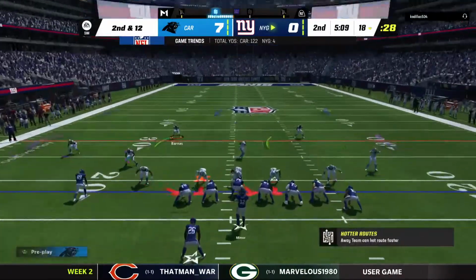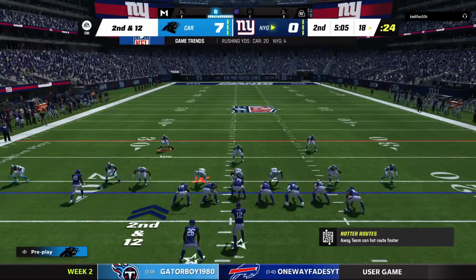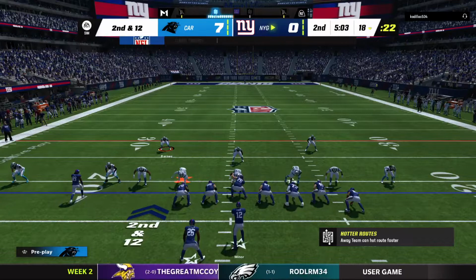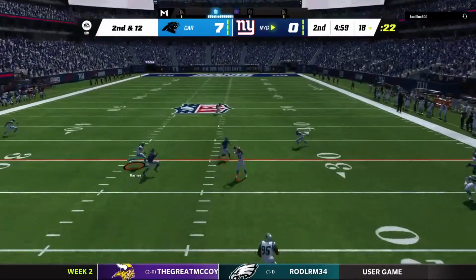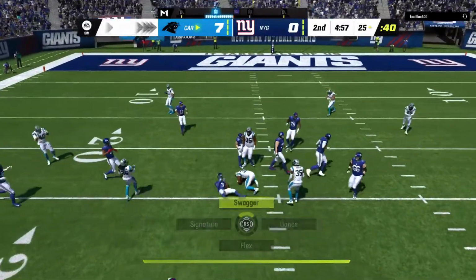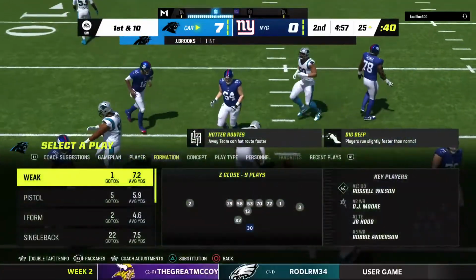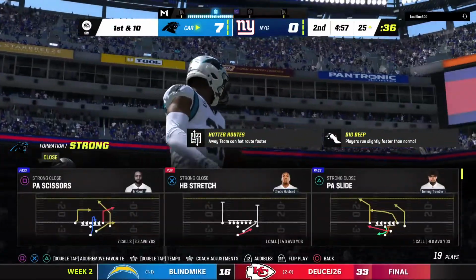So the opening play of the drive goes backwards. Now they'll come up on 2nd and 12. He'll look to throw. Thrown across his body, and it's intercepted. Jordan Brooks with it. And his guys will take over at the 25-yard line.